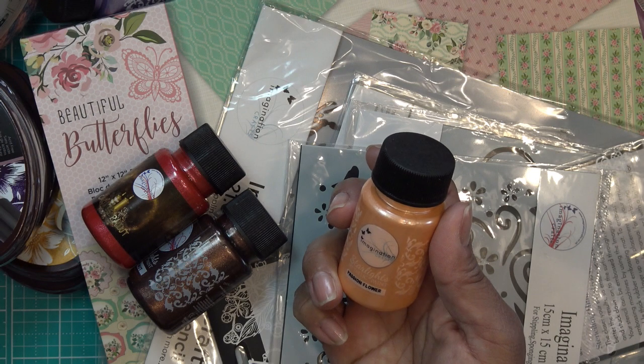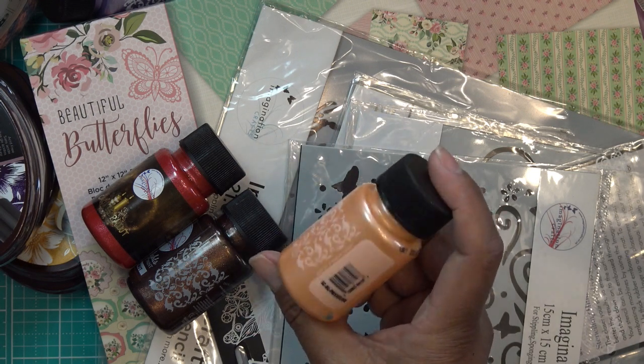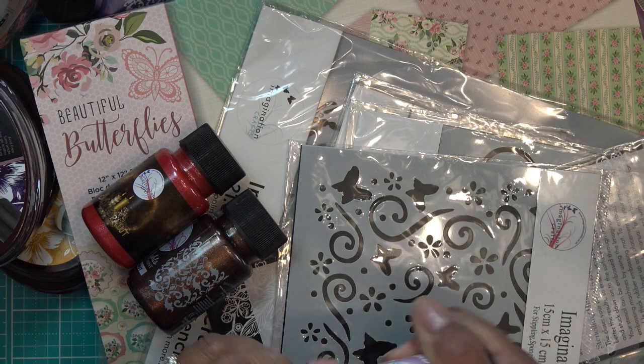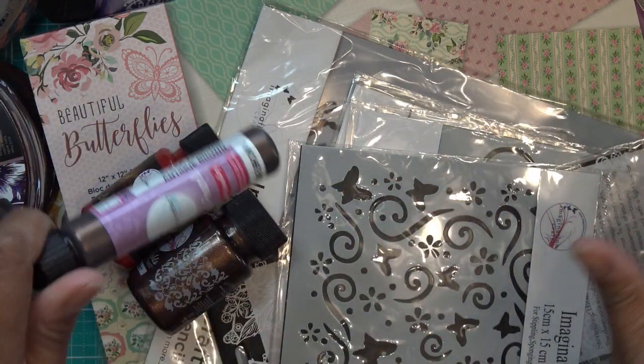This is Starlight Metallic Paint. So in the color Passion Flower. This is very pretty. It's nice and metallic and pretty. This is Just Pearls Liquid Jewelry, and I have some sitting here already. Where is it? I know I was sitting here earlier when I was cleaning out this area.